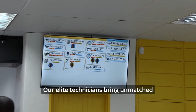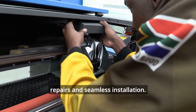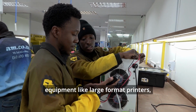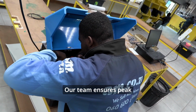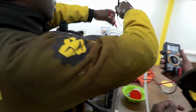Our elite technicians bring unmatched expertise to every task for intricate repairs and seamless installations, specializing in AM.CO's cutting-edge equipment like large format printers, fibre lasers, CNC routers, and more. Our team ensures peak performance with precision and care.